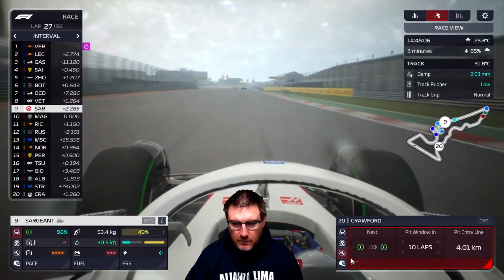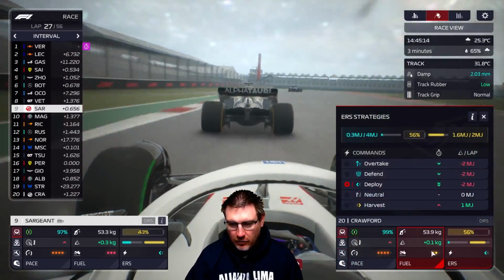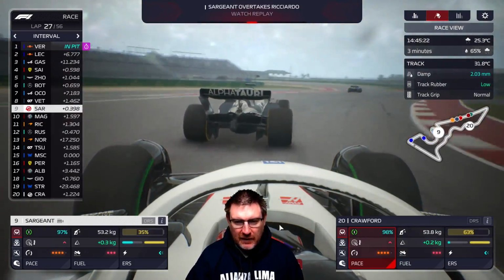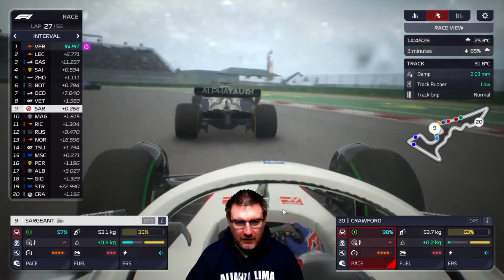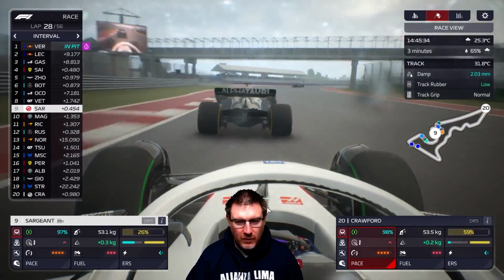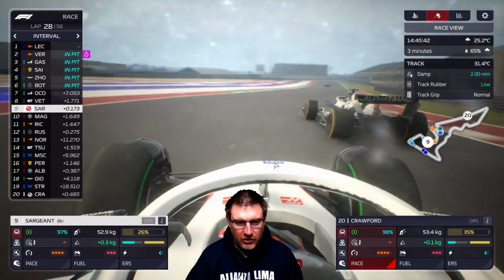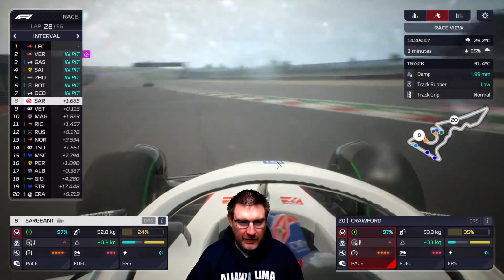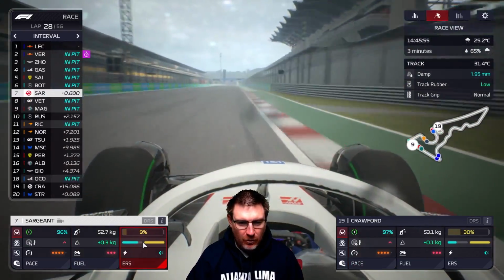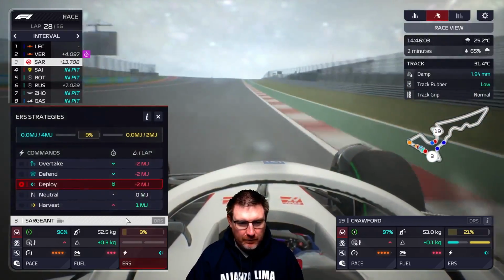But we can see exactly how much quicker we are here. You can go and deploy as well. And, yeah, we should be able to drive around them fairly comfortably. But perhaps equally, it's a situation where you've got to be a little bit careful going past them as well. But this is costing us so much time now. You've just got to get it done, Logan. There you go. And have we made up enough to get ahead of the Red Bull? I would suspect not, no. But we are 3rd.